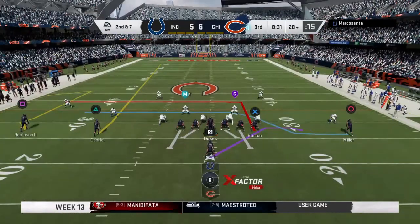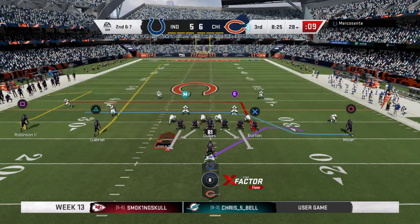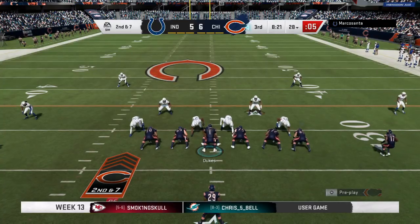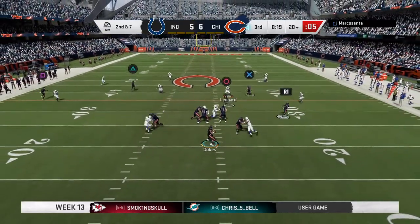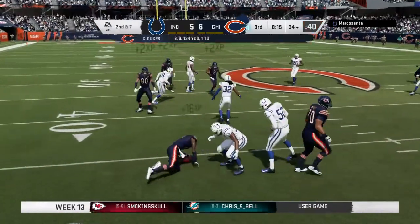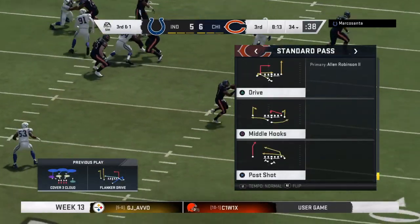Here's 2nd and 7 now from the 28. This is Miller, complete. And give him 6 yards here as he stopped near the 35 at the 34.